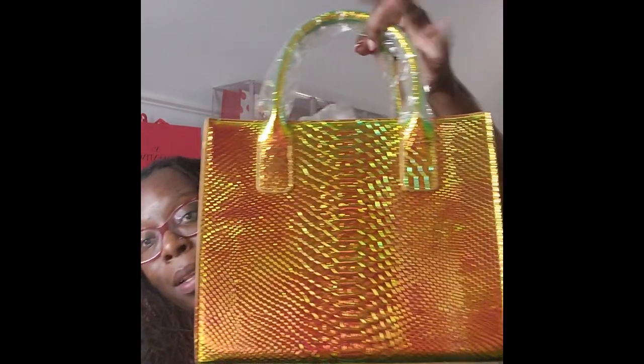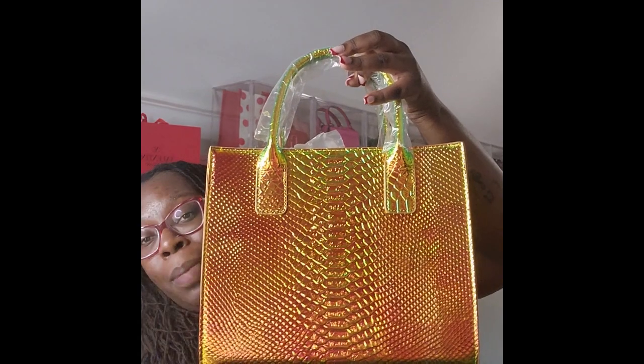The bag is bagging, honey. That's all I gotta tell you. Again, mid-sized bag. Sorry, I'm speechless, because the colors cannot be fumbled with, not to be fooled with.